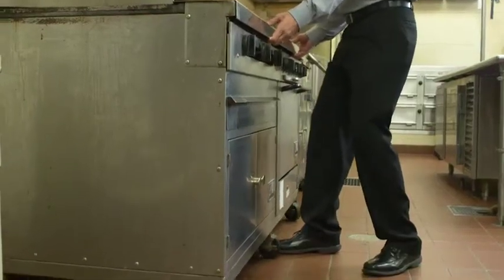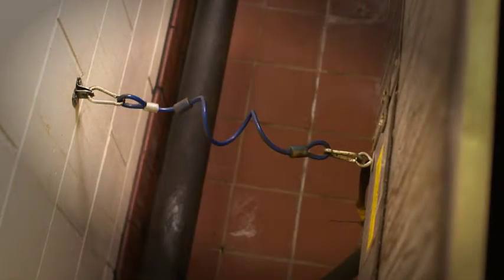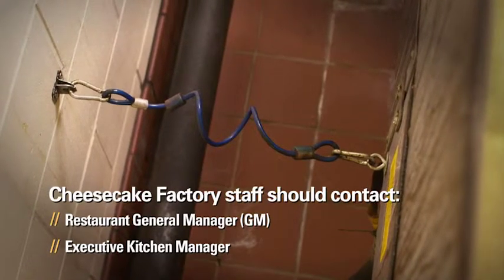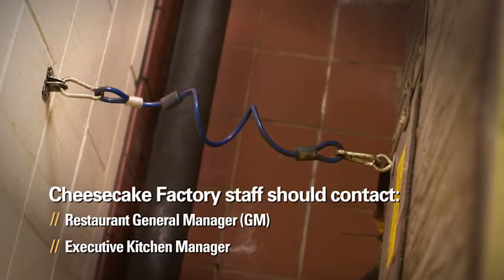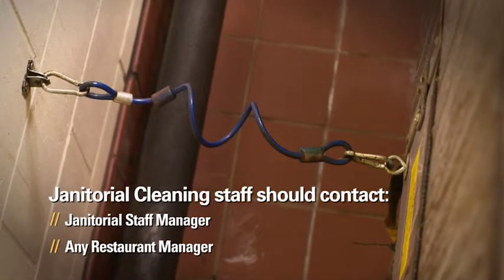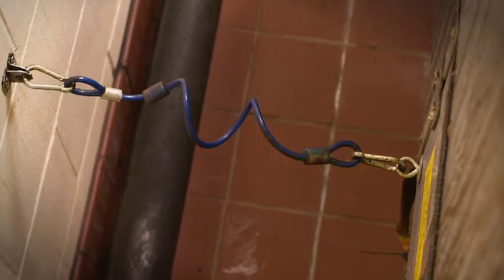When pulling the wheeled appliances out, please take note if the restraint or tether is connected. If the tether cable is not connected, stop moving the unit and reconnect. If tears, knots, kinks, or frays are noticed on either the gas hose or tether connection, please report this condition to the restaurant manager or janitorial supervisor right away.